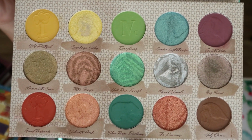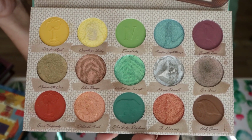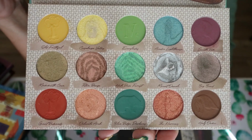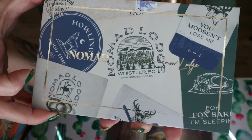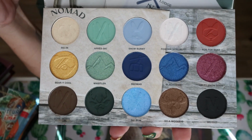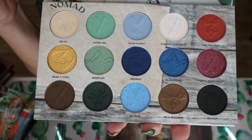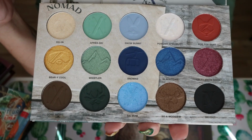For a neutral palette, this one definitely has some twists with the shimmer shades. It's absolutely beautiful, and this one I have reached for a lot. This is another one of my favorite palettes, Whistler's Snow Lodge. This again is that cool toned kind of blue palette. I love all the depth. I love, love, love the shimmers in this palette.